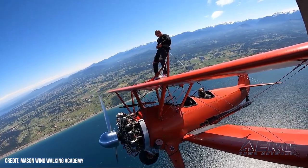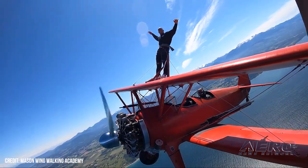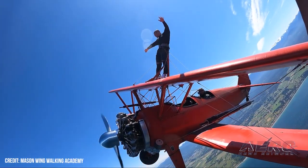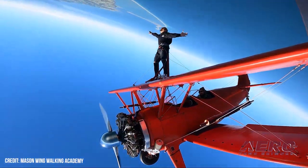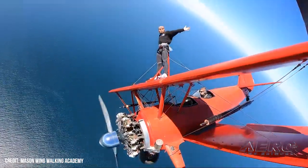In its letter of emergency revocation of March 18, 2024, the FAA stated, quote, the administrator has determined that an emergency exists related to safety in air commerce and that the immediate action to revoke your airline transport pilot certificate is required, end quote. Mason stated that the FAA inspector had okayed the wing-walking flights back in 2012.